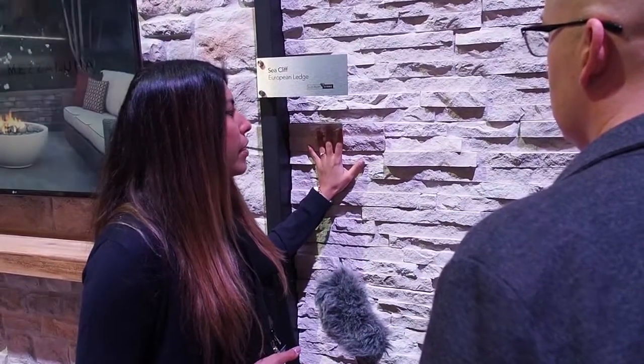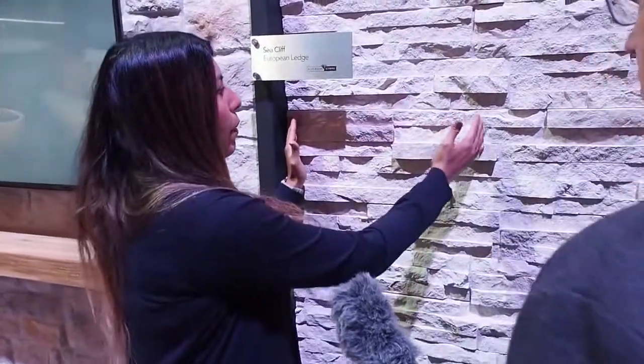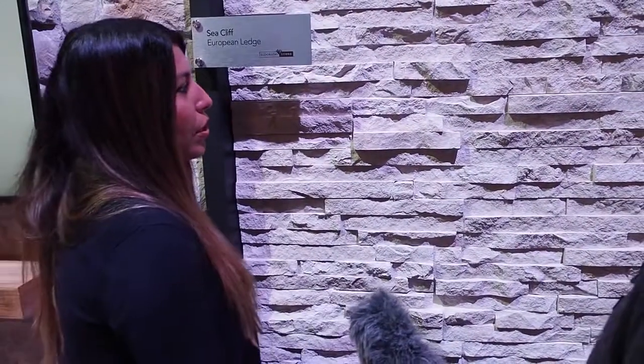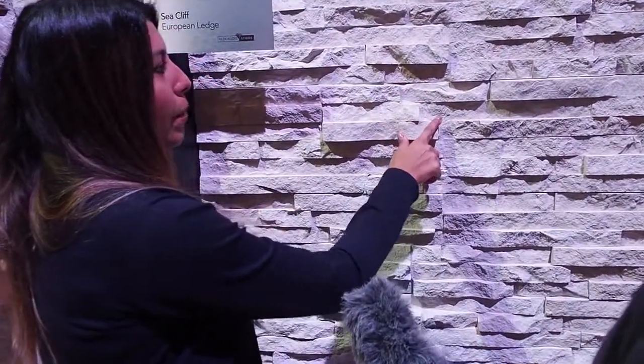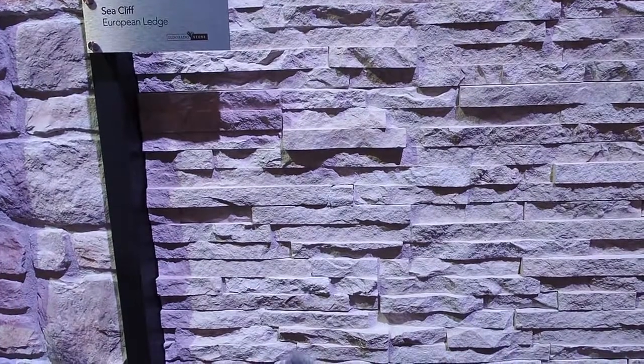And this European ledge is a panelized stone. So what that means is you have multiple stones on one piece, again making it quicker to install. And what I like about this one, it actually uses a stair step seam. So instead of having a vertical seam, which makes it blend into the wall more. So if you stand back, you can't tell where the panels are. From a distance, it does look like it's single stacked, and honestly, even up close, it looks natural.